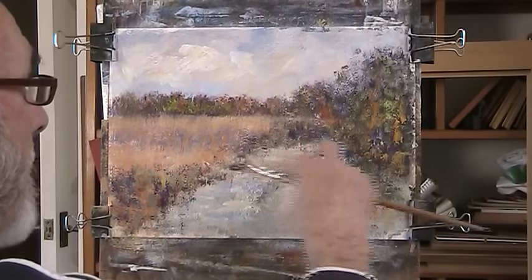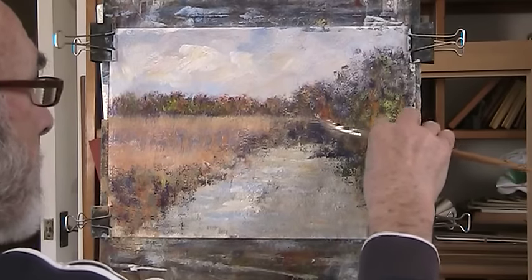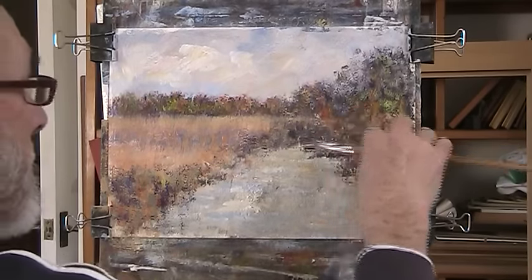And I can put some light back in there, just to show the river disappearing around there.